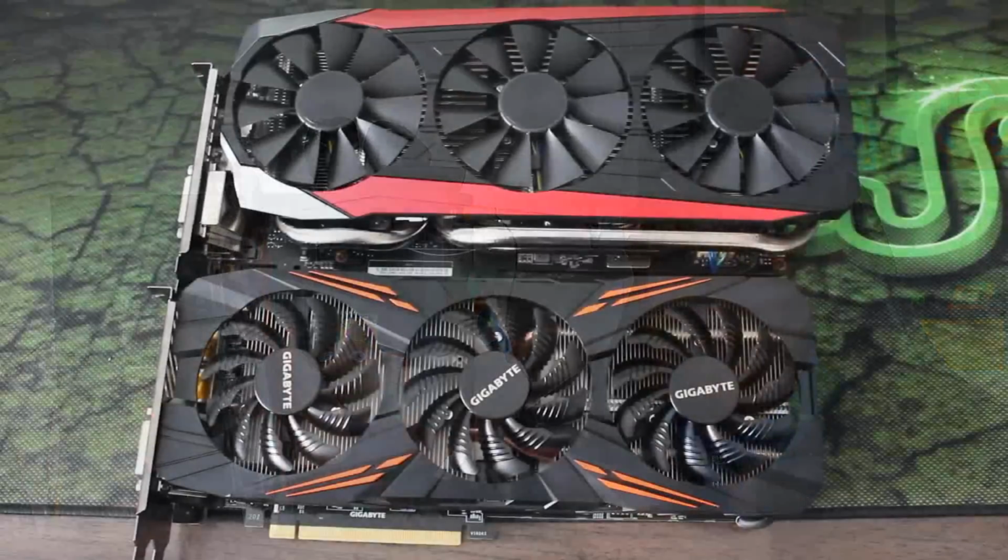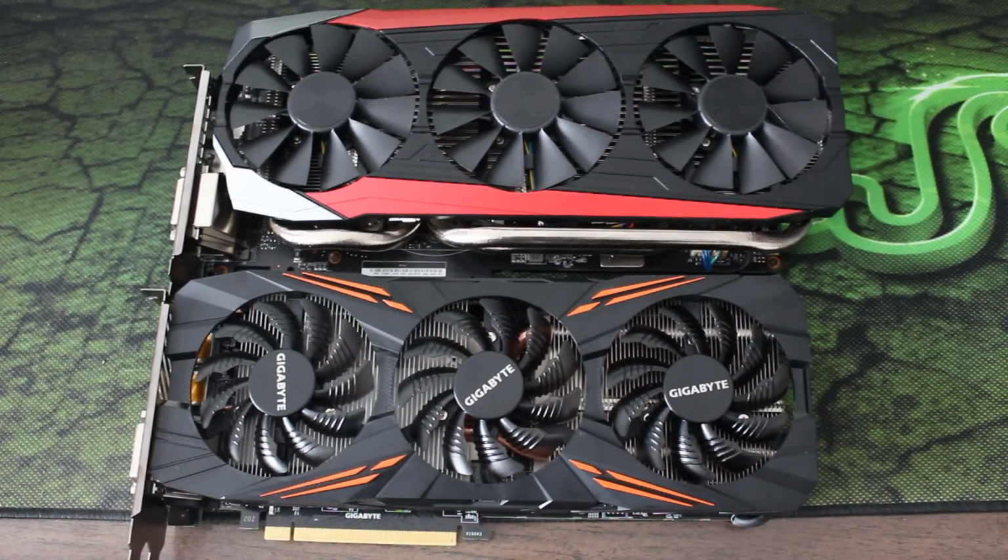So that's what I think. This is a very raw benchmark. These are done on the exact same drivers. They're running the same drivers. And you can see for yourself through the resolutions what the difference is. So yeah, win there for the 980 Ti. However, it's probably not that much of a noticeable win, but it is a win nevertheless.